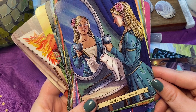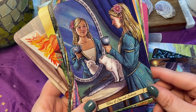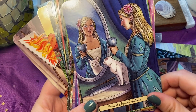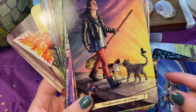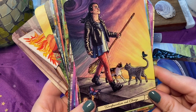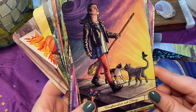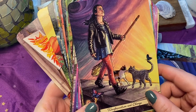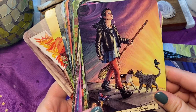Tears of joy and sadness. And she's looking at herself crying, but she's okay with it. Because you can see how she's really sad here, but she's looking back smiling like, it's okay. You gotta feel the feelings. Transformation of change. And man, I really see myself in this card. Like the leather jacket. I have a fake one, but I have one. And I have boots that are similar to that. Like, just going out and doing what you gotta do. She's taking charge.